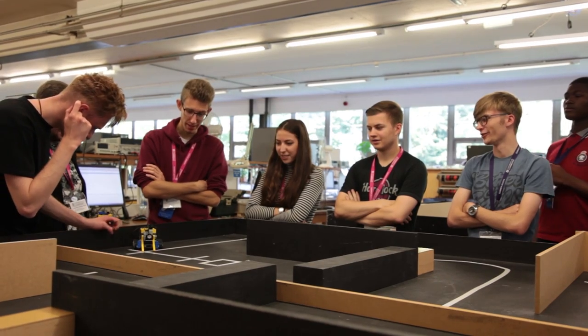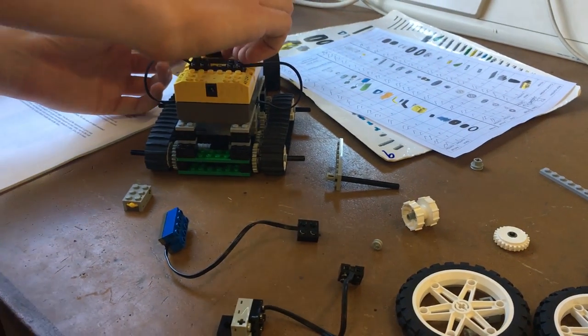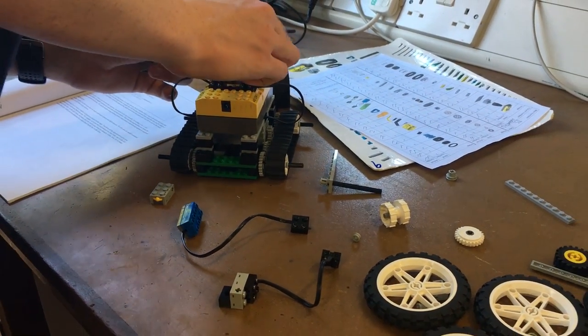Well, yeah, I've made quite a few friends, and it's been very easy. I've just met him today, and we've worked really well in a team. That's something I'll definitely take away. Making the robot, that was quite a new experience because I've never done anything like that before.